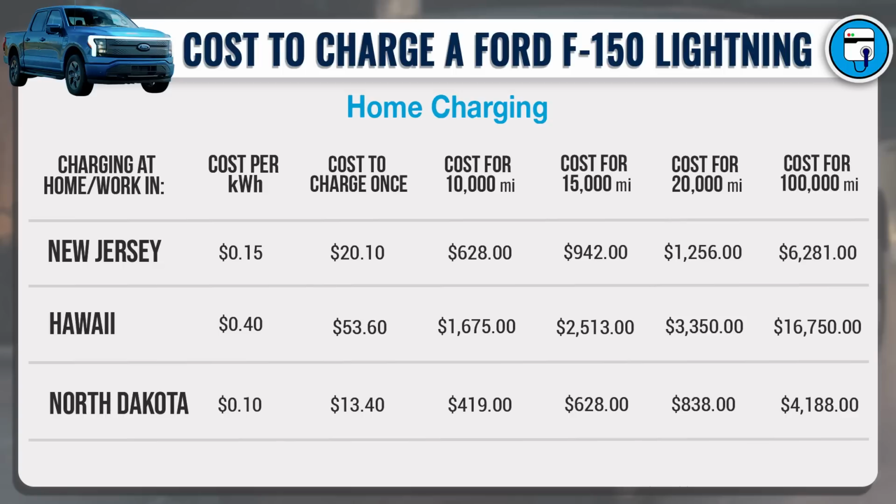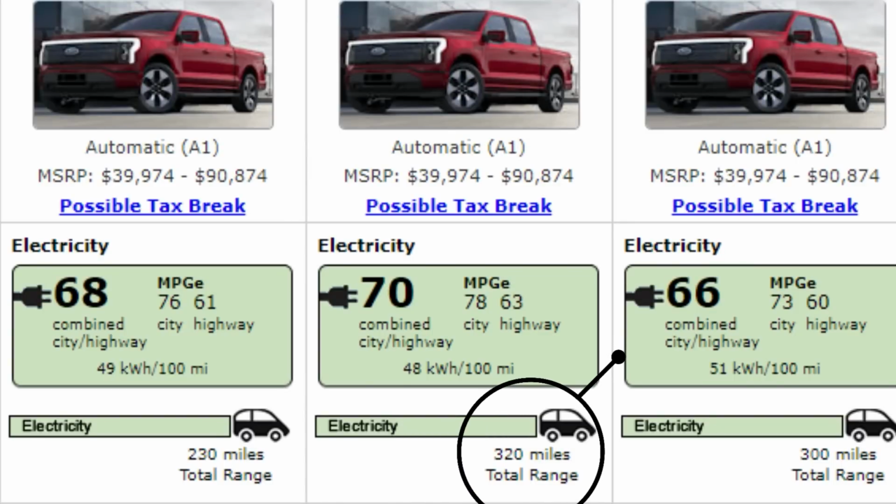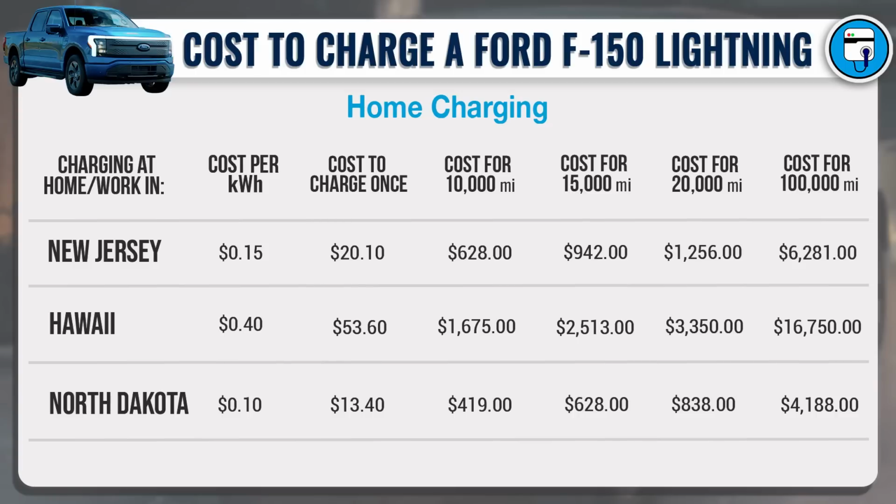Now, the last thing I need to explain about these figures and the figures moving forward is that I am using the EPA range rating for the extended range battery pack Lightning in Lariat trim, and that's 320 miles. Other versions of the Lightning have slightly different EPA range ratings. However, the overall efficiency of all the different trims of the Lightning are very close. There's slight differences, but not enough to make a huge difference in the cost.